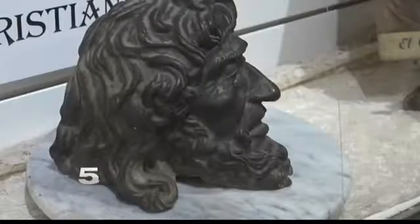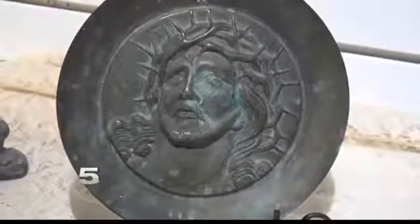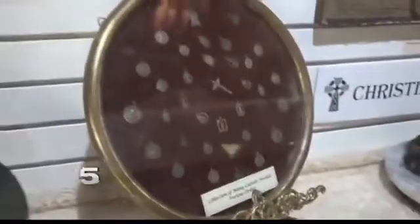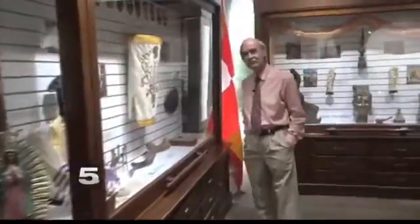But just where does he get them? Some of them are hundreds of years old. That was a salvage yard right there. That was meant to be melted down. This Christ right here was a flea market. This collection of medals right here was a flea market in Mexico City. Flea markets, estate sales, and sometimes by just walking down an alley.